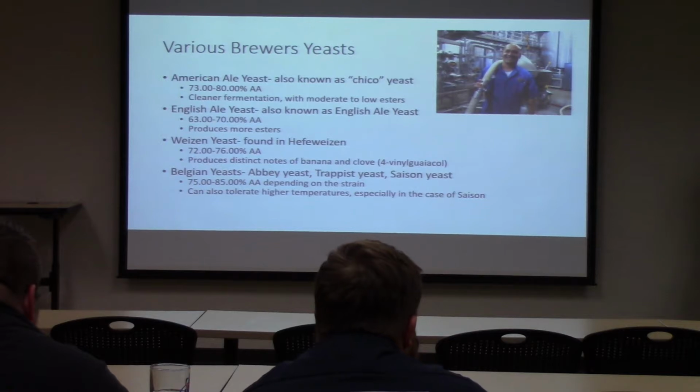Belgian yeast, so there's a few different kinds, all of which kind of do the same thing in terms of producing various, they're more ester forward, especially compared to American ale yeast, but also compared to English ale yeast, you're going to get more phenolic characters as well. So more spicy characters. Could be clove, could be black pepper, things of that sort. Grass.